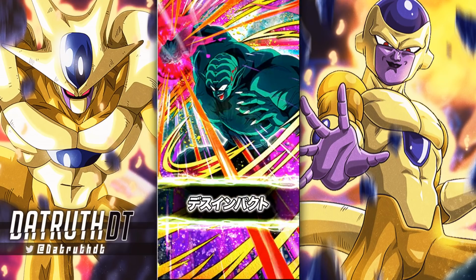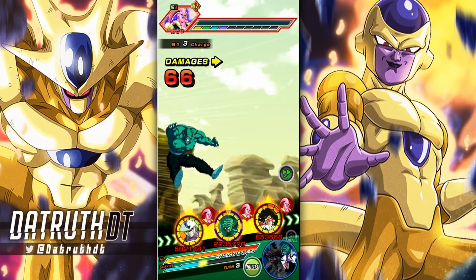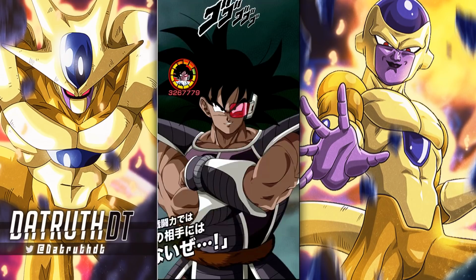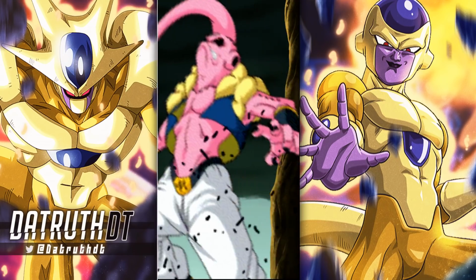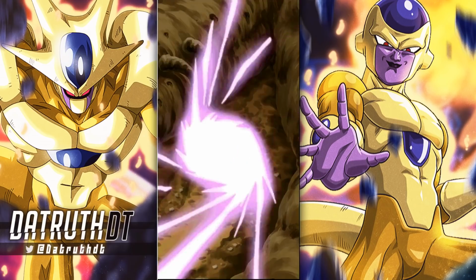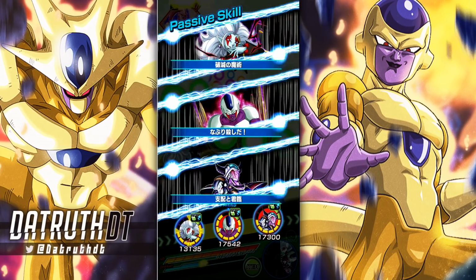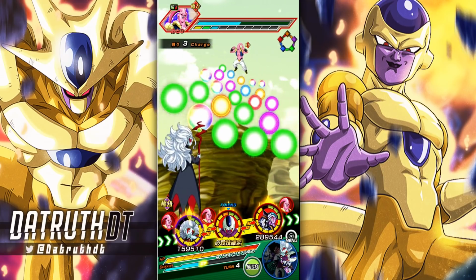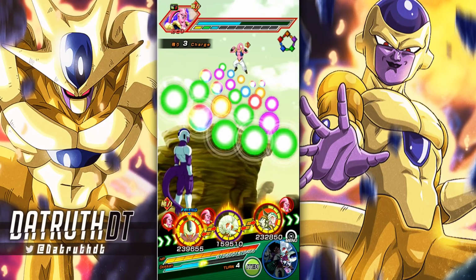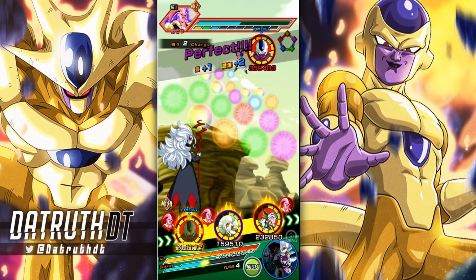If you're in an event that's going to go longer than 4 turns, so not Dokkan events, not Super Battle Road stages, Cooler is just gonna be ridiculous. Once he gets, so it's 10 attacks to build up his full passive. Once Cooler gets to 5 attacks, I think he's gonna be a little bit too much, is kind of what it's looking like to me.